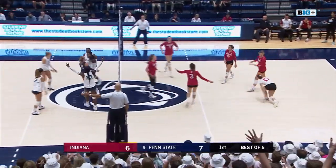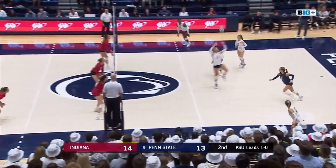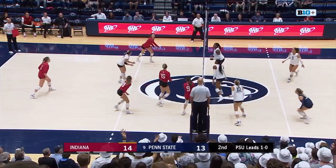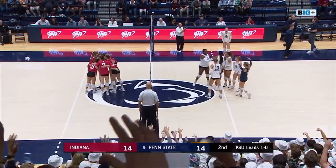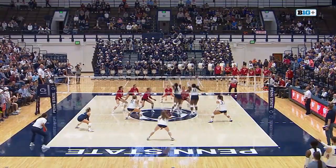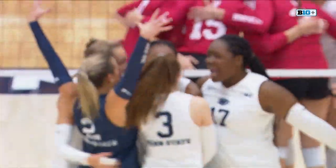Trammell through the middle. Taking advantage of some timely miscues by Penn State. But Trammell and Weatherington not going to let it slide too easily. The double block through the middle. Yeah, it seems like every fan in Rec Hall expected.